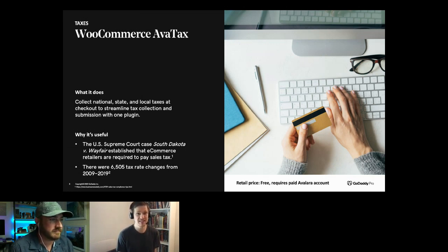So going with something like AvaTax, making sure that someone is watching over all the tax updates for you to make sure you're in compliance is huge in terms of peace of mind and also just freeing up lots of time.